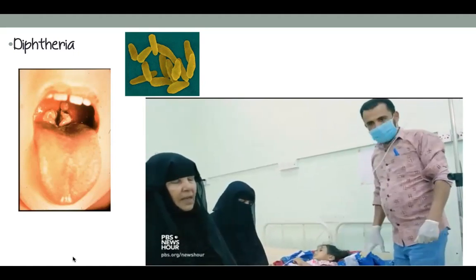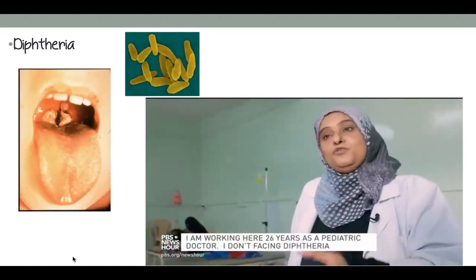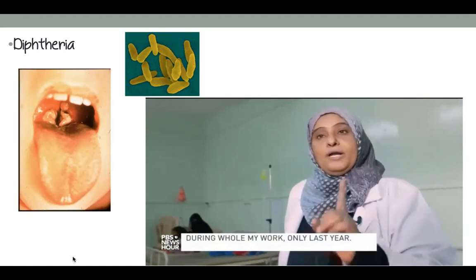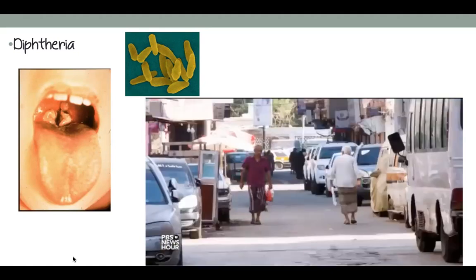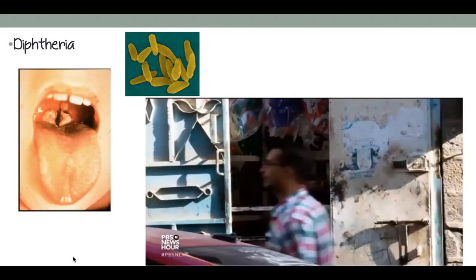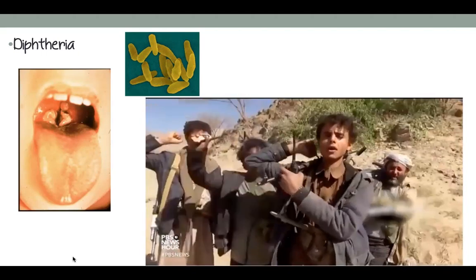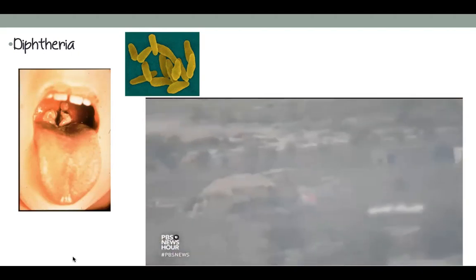I am working here 26 years as a pediatric doctor. I haven't faced diphtheria during my whole work, only last year. It's been nearly 30 years since Yemen's last diphtheria outbreak. The first case in this latest crisis came in August 2017. Since then, the disease has spread to every corner of the country, as the war has made it difficult to inoculate children.